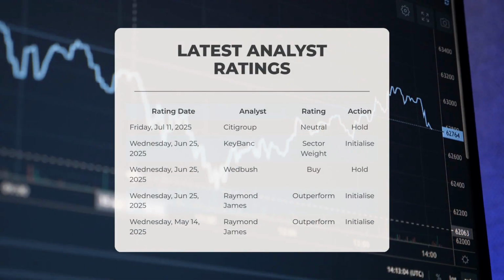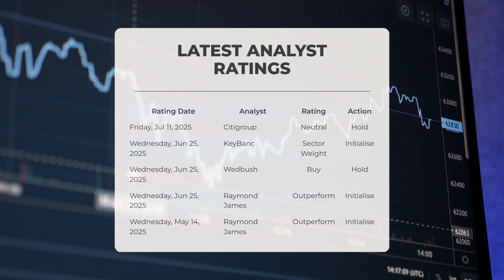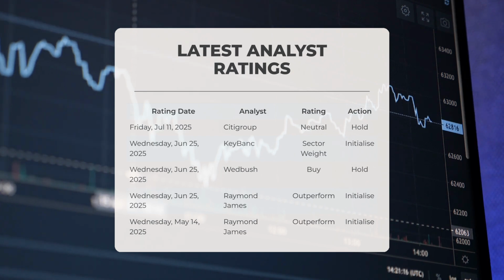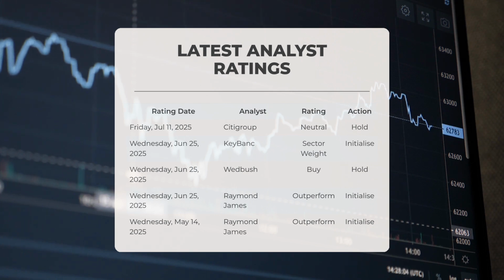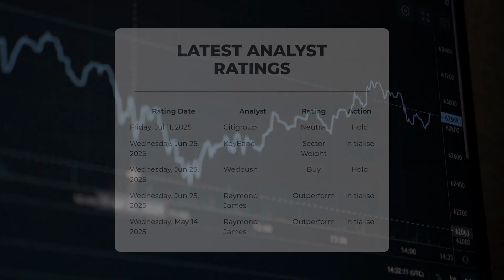Analyst ratings. On Friday, July 11, 2025, it was reported that Citigroup assigned SMCI a neutral rating with a hold action. On Wednesday, June 25, 2025, it was reported that KeyBank assigned SMCI a sector weight rating with an initiate action. On Wednesday, June 25, 2025, it was reported that Wedbush assigned SMCI a buy rating with a hold action. On Wednesday, June 25, 2025, it was reported that Raymond James assigned SMCI an outperform rating with an initiate action. On Wednesday, May 14, 2025, it was reported that Raymond James again assigned SMCI an outperform rating with an initiate action.